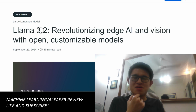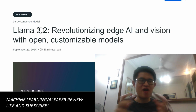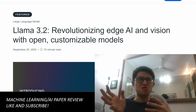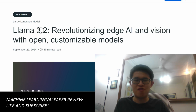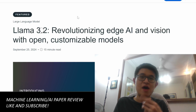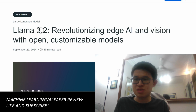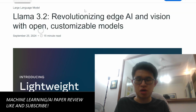The thing about it is that I don't expect Llama 3.2 to release so fast. A couple of weeks ago, we just had Llama 3.1, and it's pretty much the state of the art in open source LLMs. But let's see what they have to offer right now. What we are looking at here is essentially the Meta website. This article was launched yesterday, I believe. So let's have a look into it.